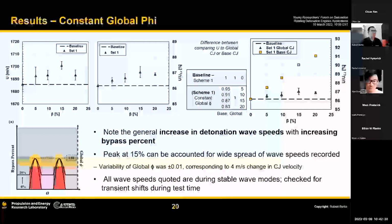Now, one of the things I would like to point out, and this was something that we considered as we were looking at our results, when I quote our CJ detonation velocity, that is dependent on the fuel air equivalence ratio that you're looking at. So here I want to show on the right, since we have essentially two equivalence ratios that we have defined, one of them being our baseline phi, the other one being our global phi, I just want to show the difference between whether some of the figures here I'm quoting based on whether we're normalizing it by our global CJ or our baseline CJ. So I show here, if we use our baseline CJ, we see a much higher increase in velocity as we bypass.